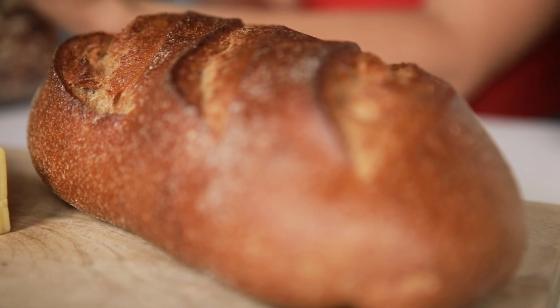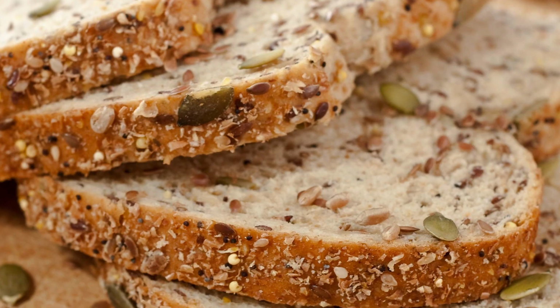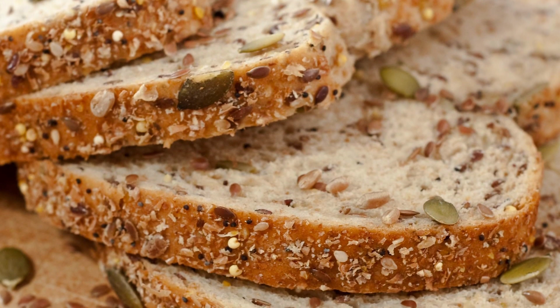Simple swaps, such as replacing one loaf of bread for a similar one that has double the fiber, or choosing a low-sodium cheese that tastes exactly like your old favorite, are easy changes that can make a massive difference.